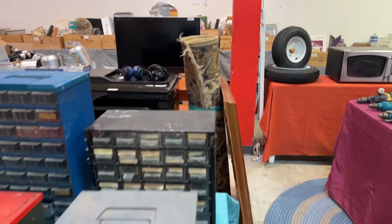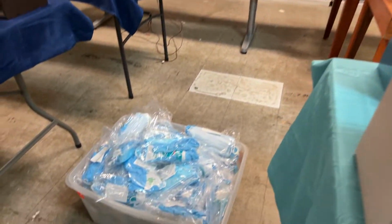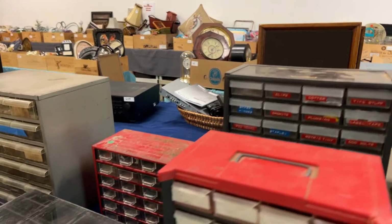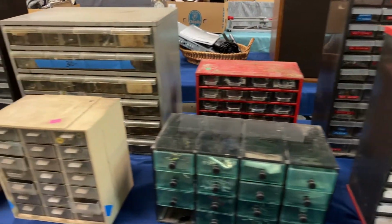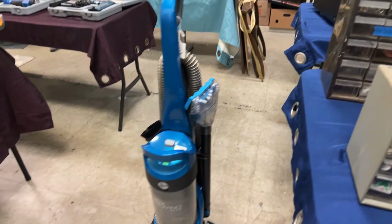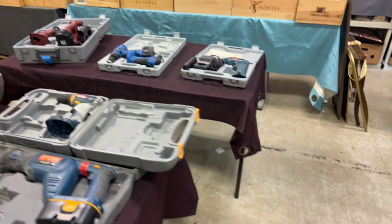And then we've got all kinds of hardware in the boxes. We've got the PPE kits with masks and gloves, etc., and speakers and electronics. And check it out. Look at all the different fastener setups we have here. So this is guy's heaven back in this back room. We have the Rewind, Elite Rewind Plus vacuum, more power tools.